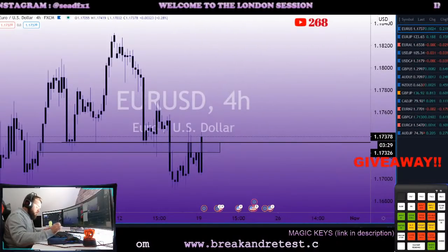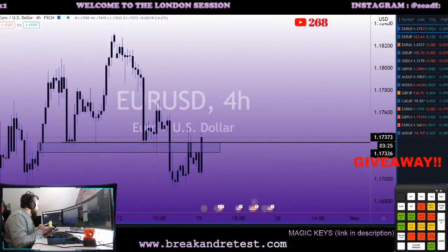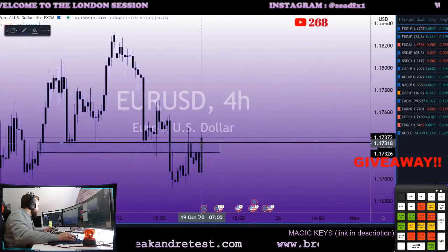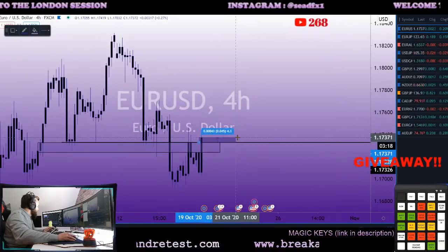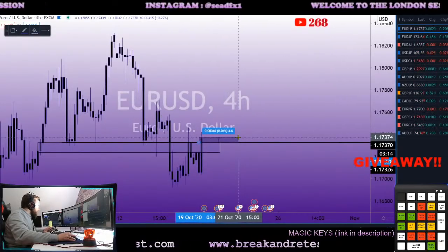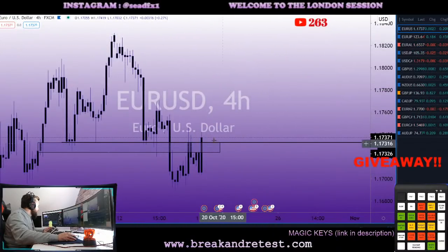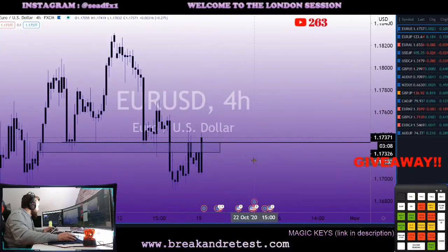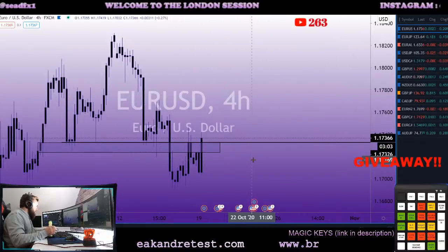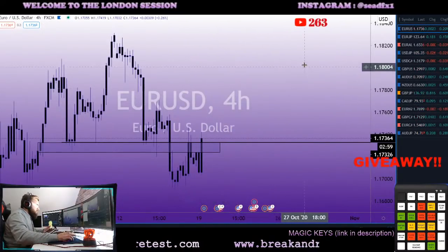Let's see. 4 minutes left, and we are pushing. Let's see how many pips this is going to be, because we don't want a sloppy trade here. 5 pips? 5 pips only? Nah, you don't do this. Push a little bit higher, at least more than 5 pips. At least. 2-3 pips. Breakout.